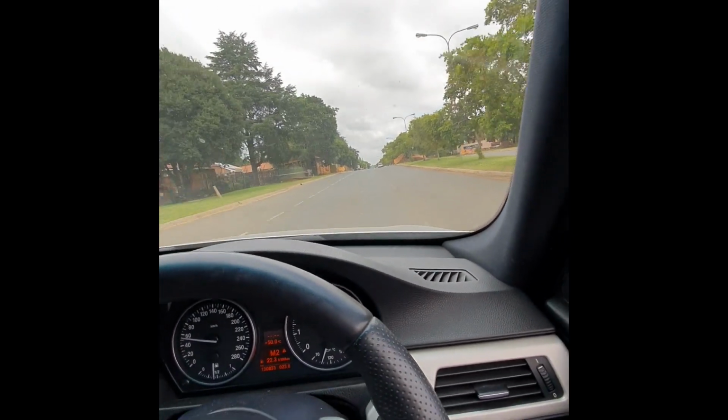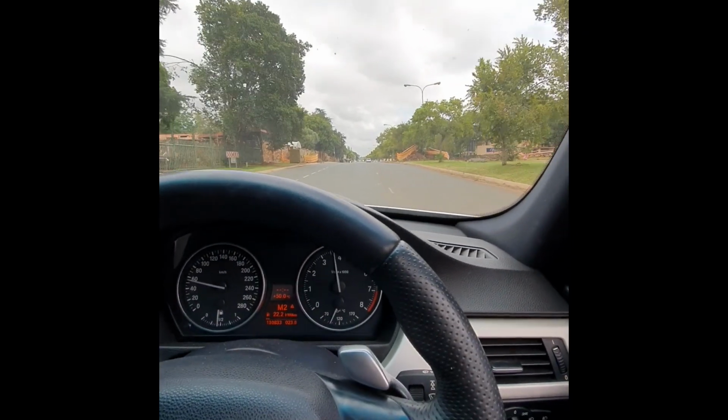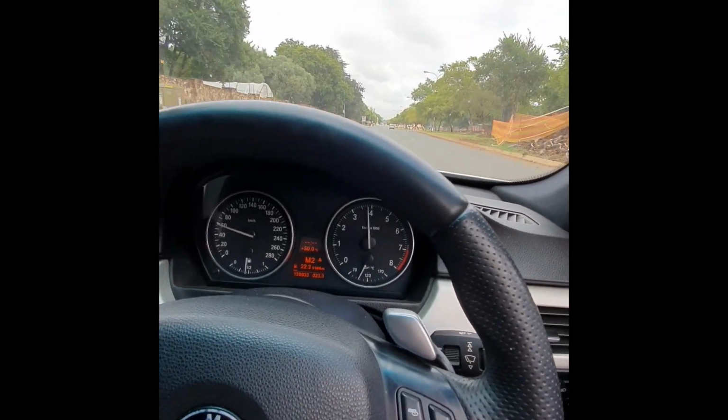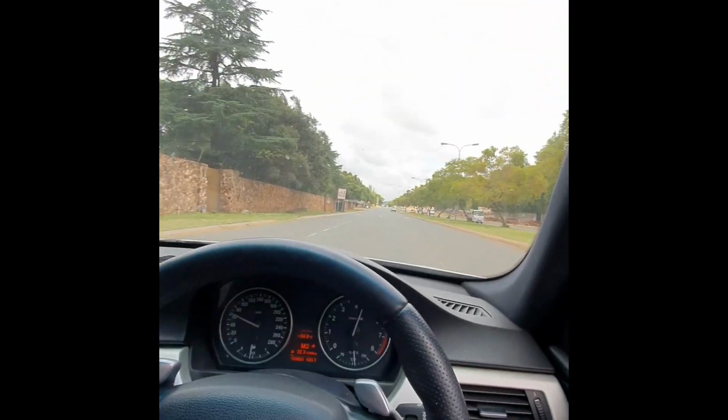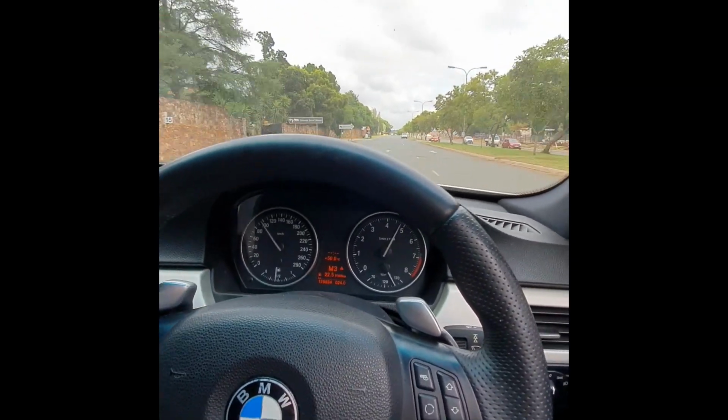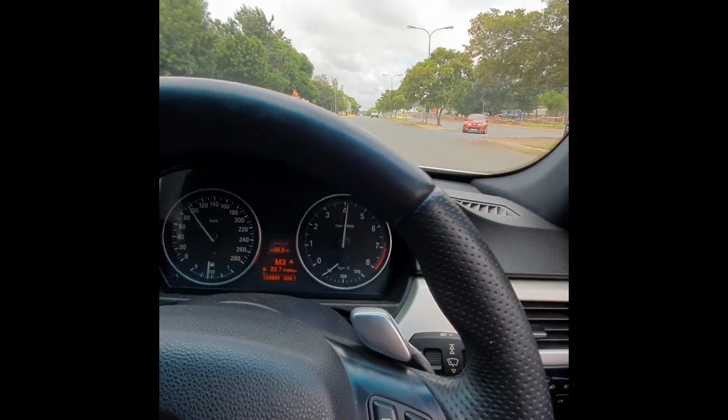Maybe you are old school and you like turbo lag. Like, I don't mind it. I think it's kind of cool. It's like it hits you and it's surprising stuff. But like in a practical sense or around a racetrack, it just makes sense not to have turbo lag. It's unpredictable and you lose time while the car has to get into boost.